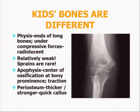And this might be a kind of test question. We have to remember that the physis is at the ends of the long bones. It's under compressive forces, and it's radiolucent. And in the same picture, we see an apophysis. It's the center of ossification and a bony prominence. It's usually under traction forces.